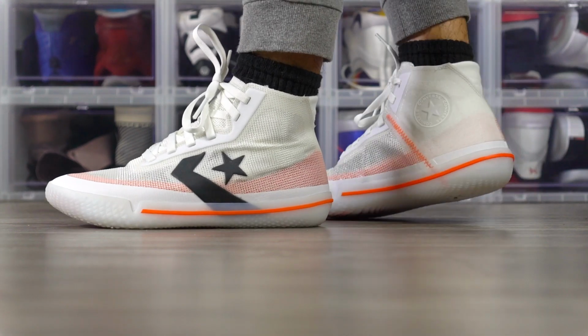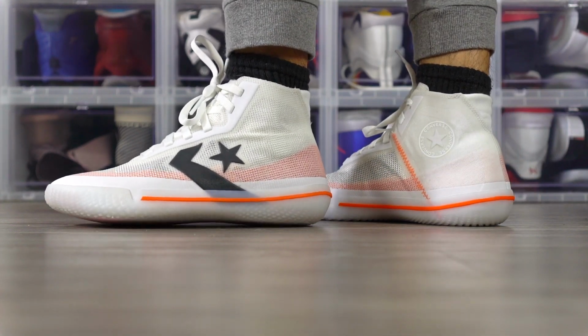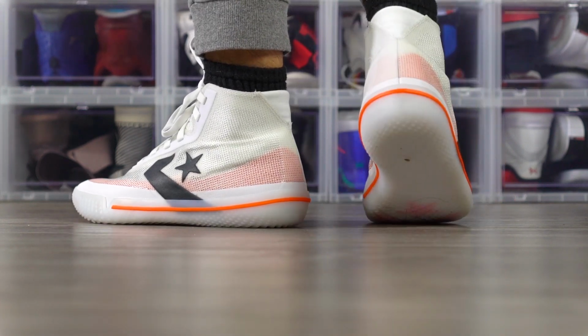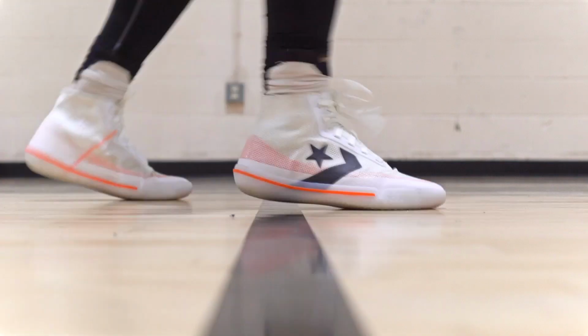And last but not least, we got the All-Star Pro BB, and I'm pretty excited for the low. The low's coming out soon, but that shoe is very loud as well. A very good traction pattern too. The lightest shoe on this list, the most minimal feeling shoe on this list.